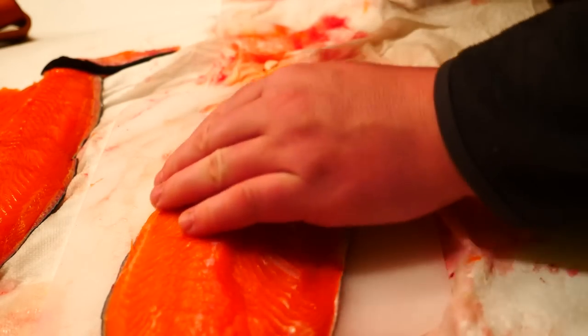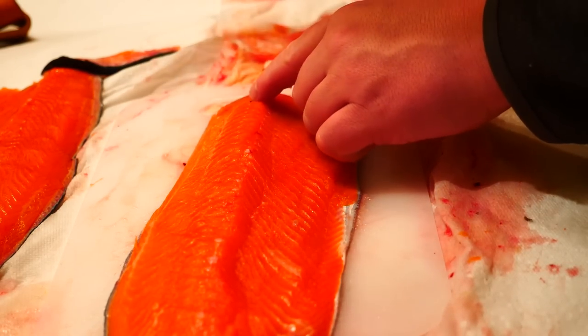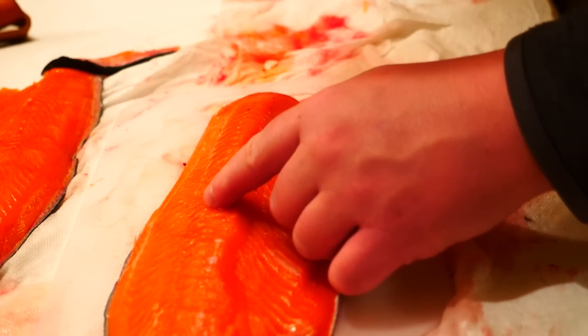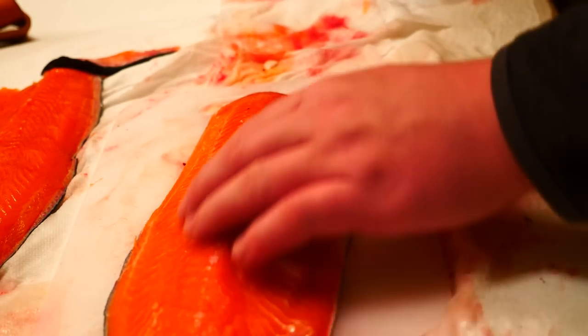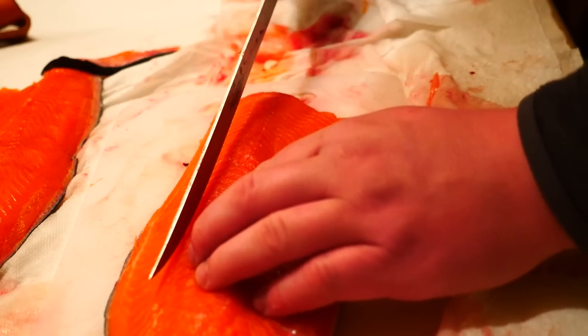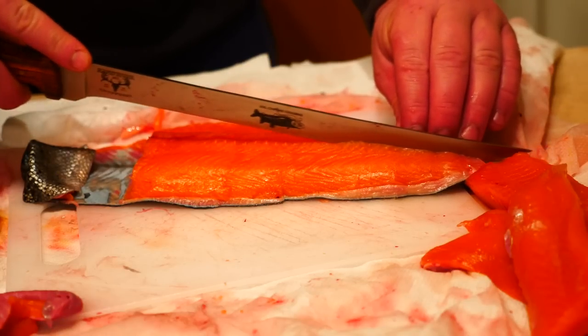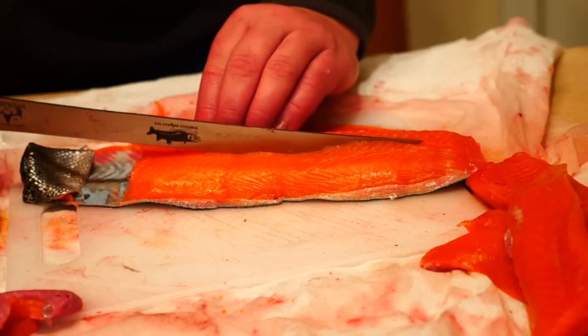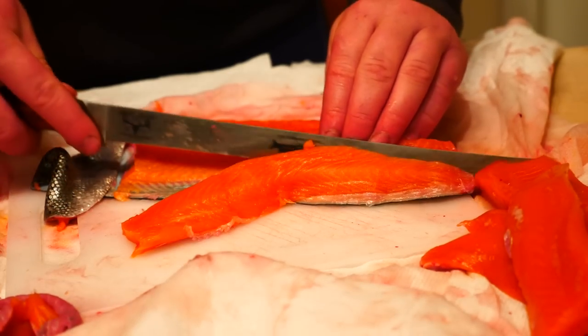So right here, guys, this is the front of the fillet. This is the top part of the fillet where my knife is, and there's a pin bone line that runs right here, and all salmon and trout species have this pin bone line. Now to remove this, what I like to do is take my knife and run it down along those bones. The bones kind of curve in, so I'm just gonna let my knife ride right along those bones. You can hear my knife riding right around those bones.